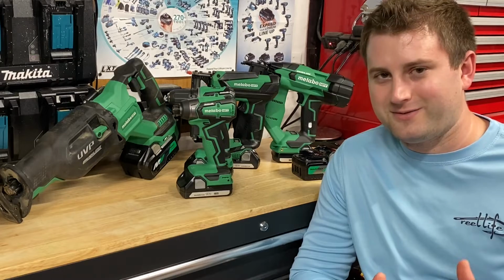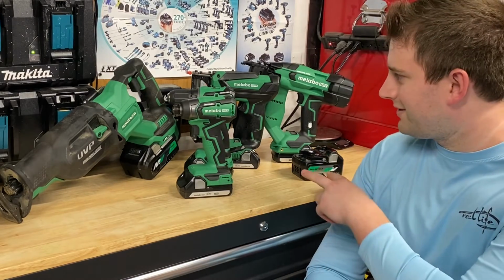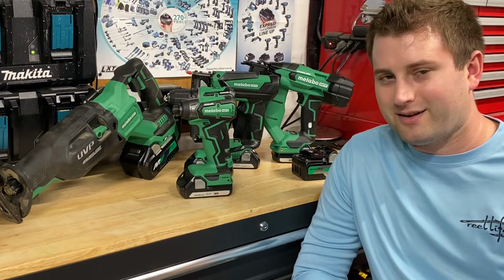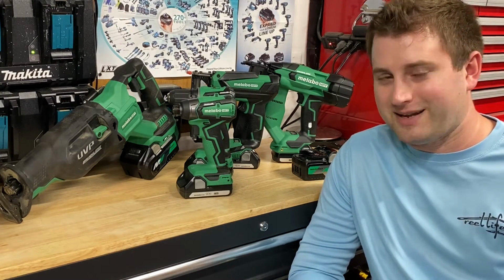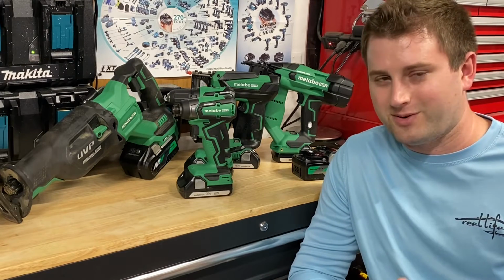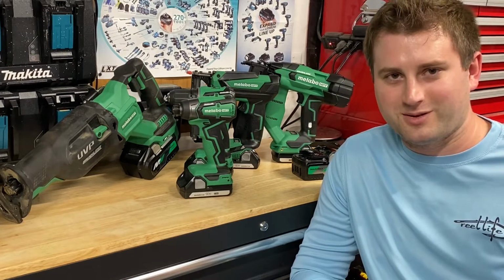Metabo HPT is very well known for their nailers. I know I did a review on both these nailers. I got the pin nailer and the brad nailer back there, and they are very good nailers. Kind of hard to complain about really anything about them. They're just rugged, good tools. They're very lightweight and very well known for their reliability and durability.